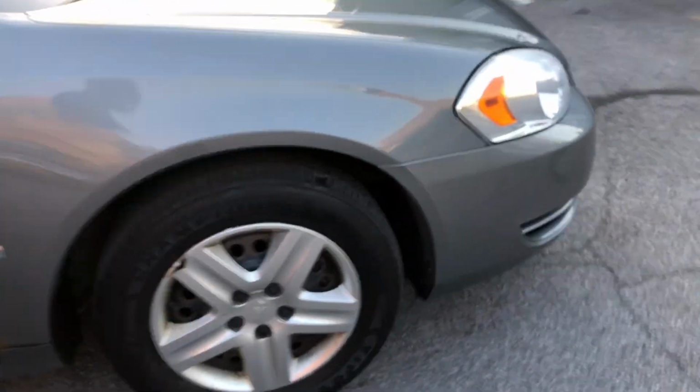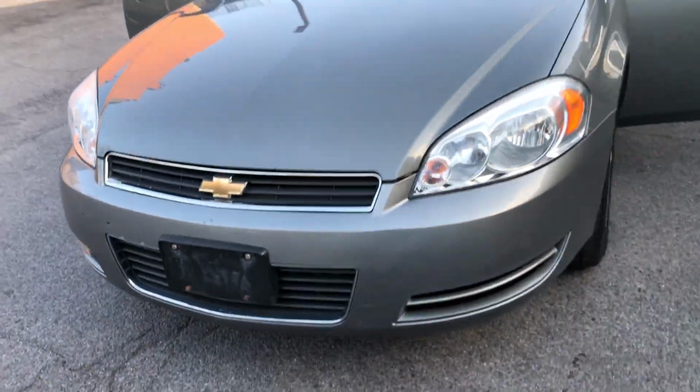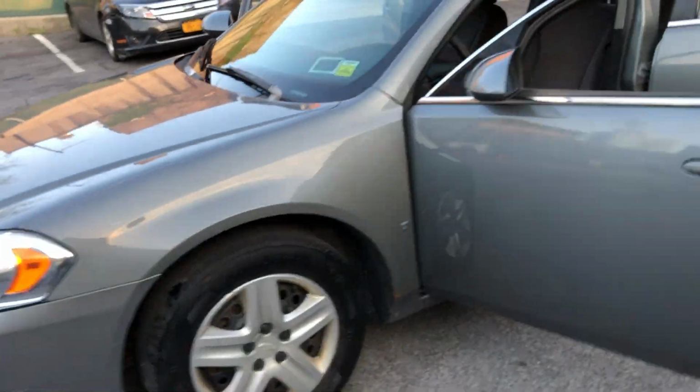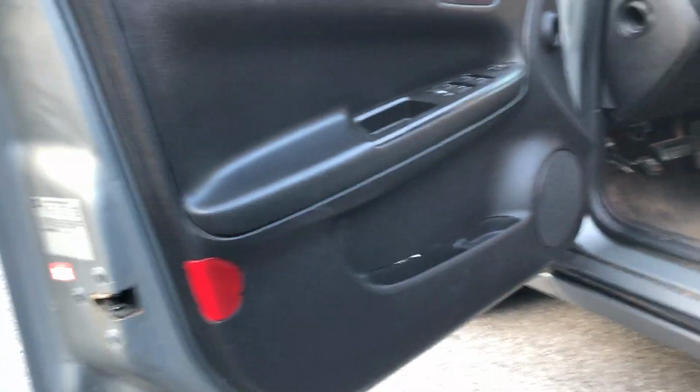Take you around again to the driver's side. She's on. She's ready to go. Ready to chase some bad boys. You got the driver's side special over here.